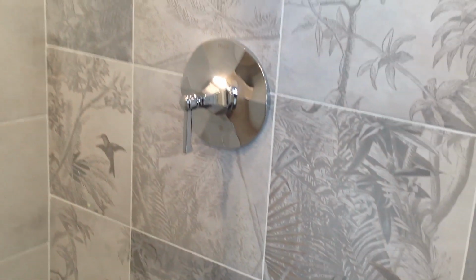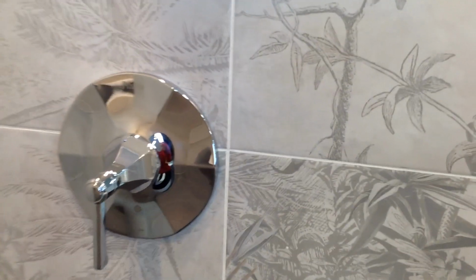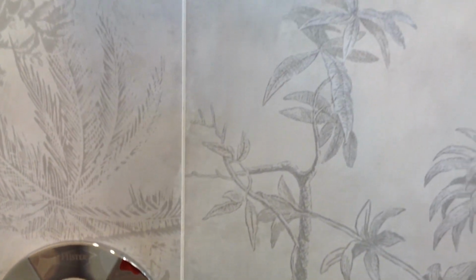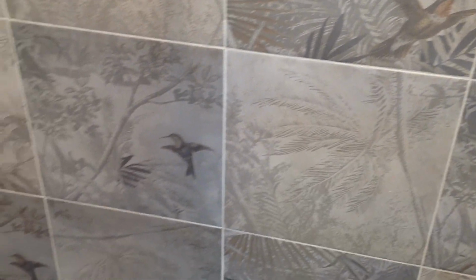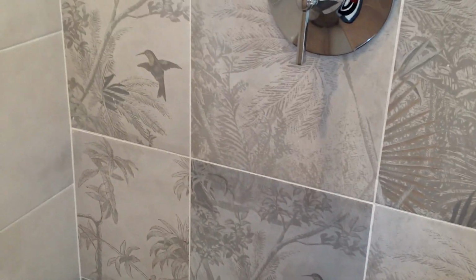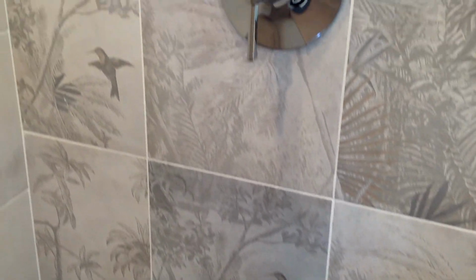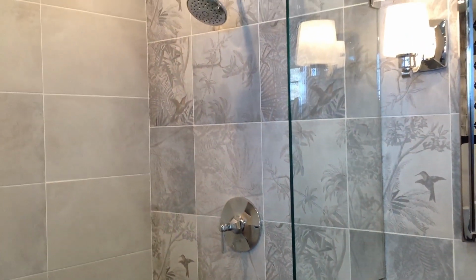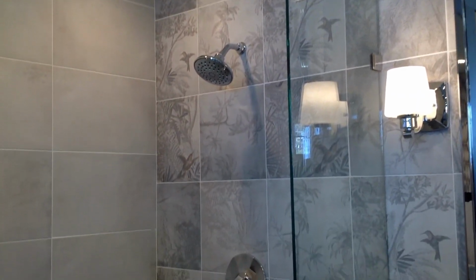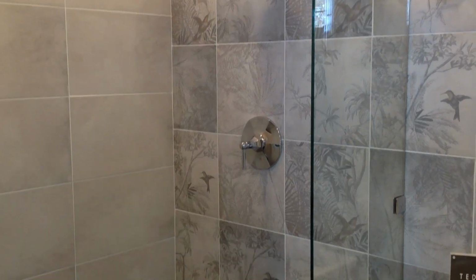These are actually kind of neat tiles. Each tile has some sort of print on it. Not sure if it's worth it though. I mean, from far away, I think it just looks kind of taupey grayish tile.